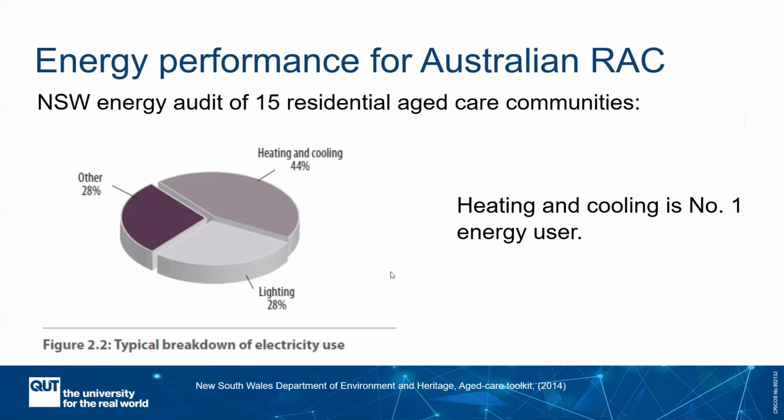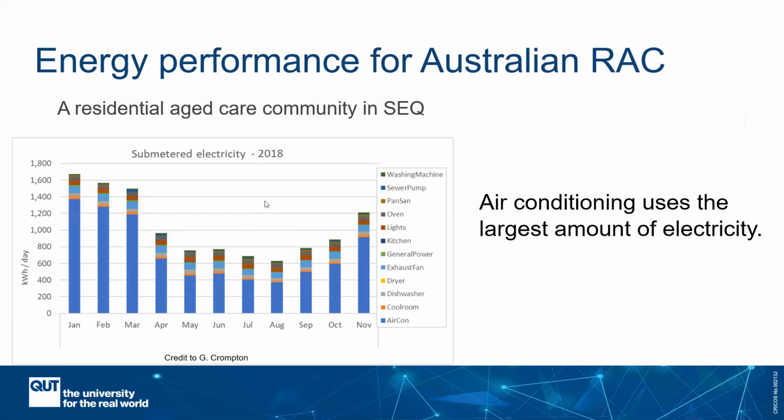If we move on to this bar chart by month in 2018, this is for a residential aged care community in Southeast Queensland, and the vertical axis is kilowatt hour per day. We have quite a lot of legends here, but if you just look at the blue one on the bottom, that's for the air conditioning, space heating and cooling, mostly for our Southeast Queensland climate. We can see that across the year, in every month, air conditioning is the largest energy user of all. It uses the largest amount of electricity, which was similar to New South Wales, but I think our percentage would be higher compared to New South Wales.